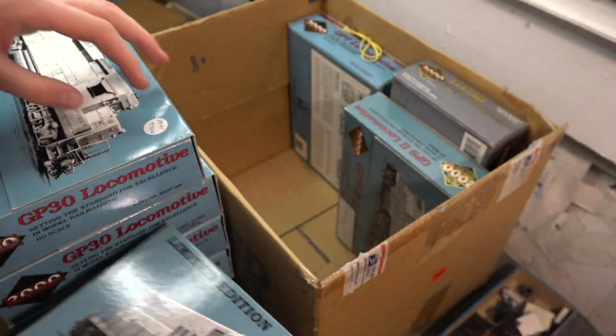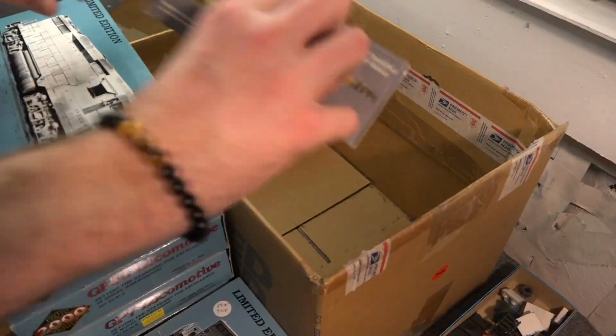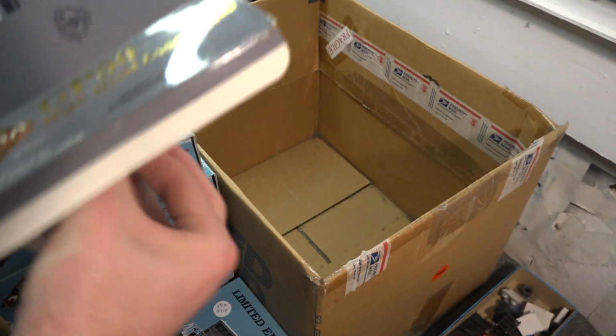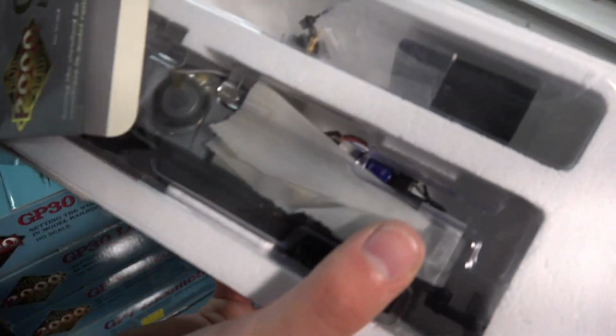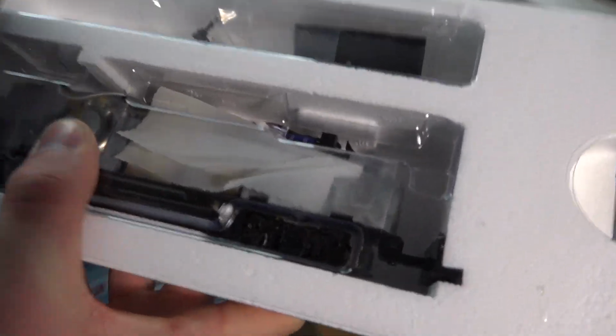Pennsylvania GP9 right there, another Pennsylvania GP9, a Santa Fe GP7, and we'll close out here with a GP30. We're going to need to pull this out really quick, see what railroad we're working with. Oh, it actually doesn't have the shell on it. So the shell's probably going to be somewhere else. We're probably going to find that in another box at some point.